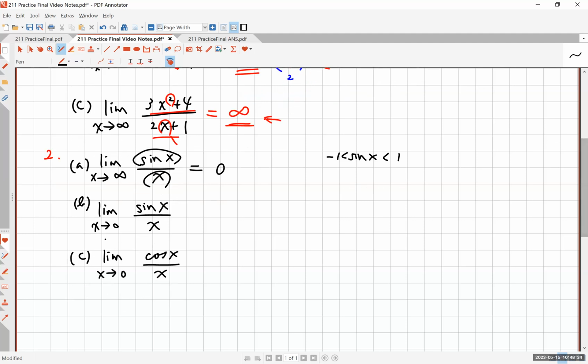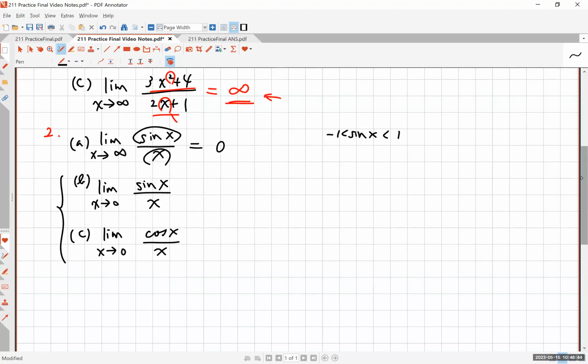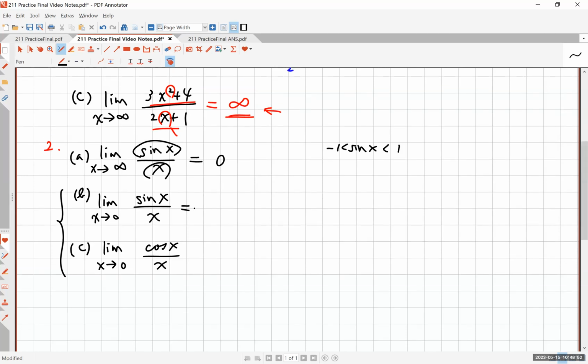Part B, as x approaches 0. This is the first time x is approaching 0. Everything else so far, x was approaching infinity. But when x approaches 0, of course the argument we used here will not apply. So what is the answer here? For this one, you do have to remember what we did back in chapter 2. There's a geometric argument you can use, or you can use L'Hopital's rule, and you can prove that the answer is going to be 1.